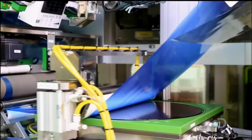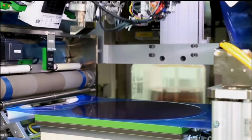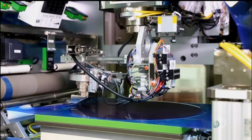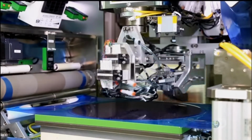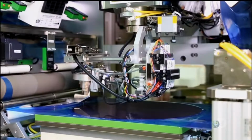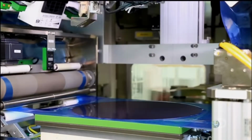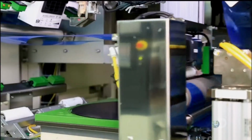Each 30-centimeter wide wafer yields hundreds of microchips, which now have to be sliced apart. The robotic cutting machine covers the wafer with an adhesive film to hold the chips in place while they're being cut loose from each other. The next machine inserts each chip in a protective plastic housing.